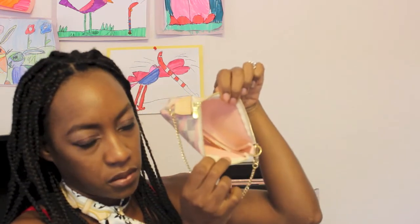So where did they go? So yes, mini pochette in Damier Azur Tahitienne. Love the pink inside. Have yet to use it. So it's still living in its box until the time that it will be pulled out for use. Not yet. And then what could this be? Oh yeah, other new piece.